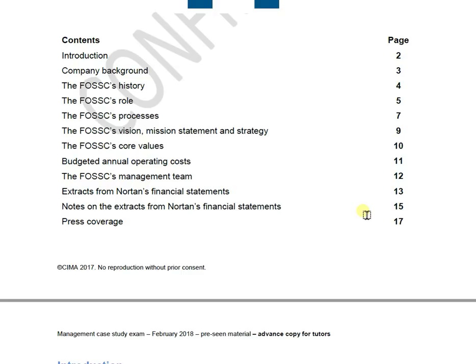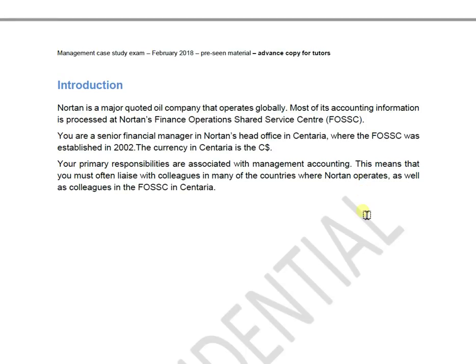Right, let's get started. The introduction. Right, so let's see the type of company that we are dealing with. Nortan is a major quoted oil company that operates globally. Alright, so we have some key words that we need to discuss. Major, quoted, then as I correctly guessed, it was something to do with an oil rig, right? So it's an oil company that operates globally. So these couple of words that we are looking at, let me break it down.